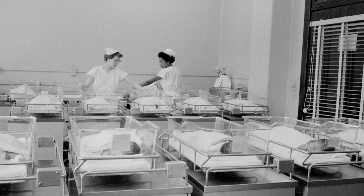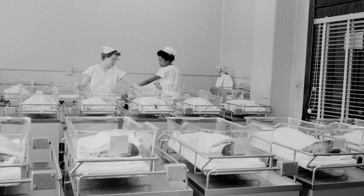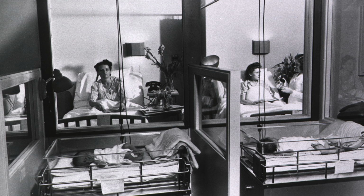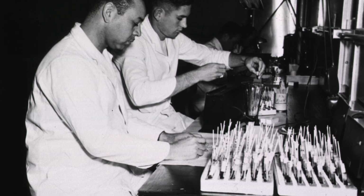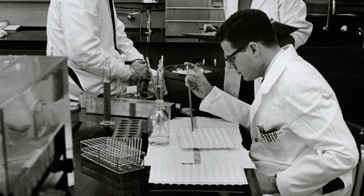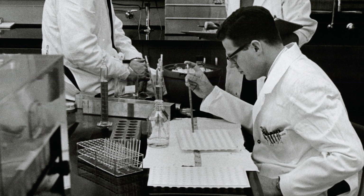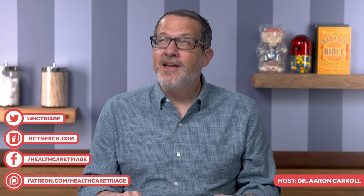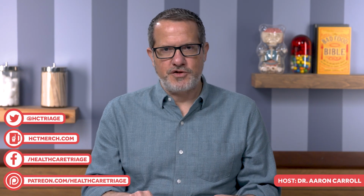Less than 60 years ago, approximately 10,000 infants died each year in the US alone due to one disease, and many more suffered brain damage. Then a drug was developed in the 1960s that gave us the opportunity to almost immediately end this suffering. However, many people still don't receive the treatment, and thanks to a recent shortage, that number's growing larger. That's the topic of this week's Healthcare Triage.